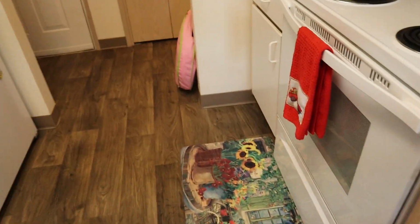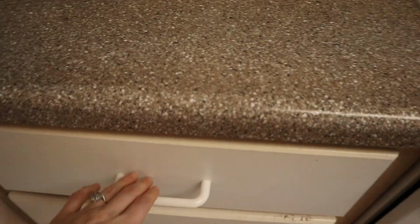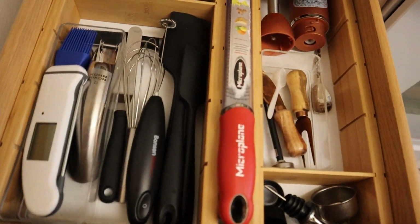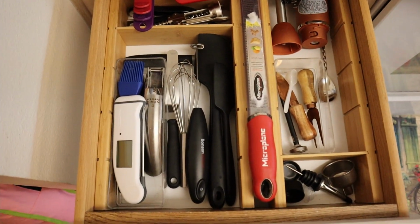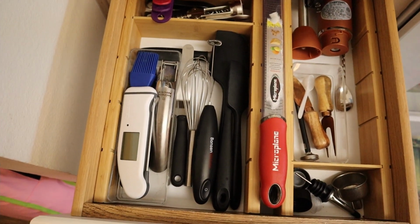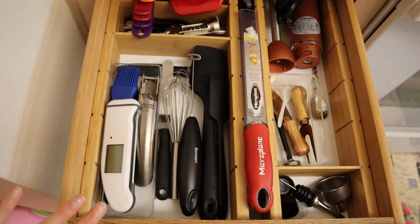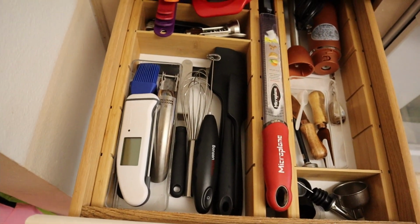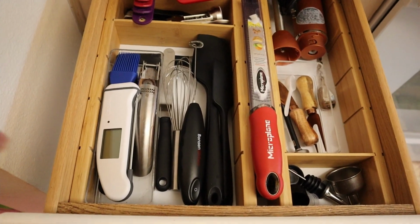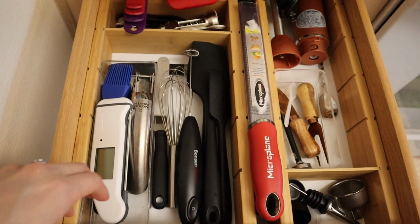Okay, now we're gonna go in the kitchen. I have not organized this drawer, but it stays pretty well organized nonetheless. So this is the SpaceAid drawer divider with little inserts, and I've talked about these before. I will link to the video where I review 3 awesome products from SpaceAid. They do a lot of kitchen organizing products, and this is by far my favorite one.